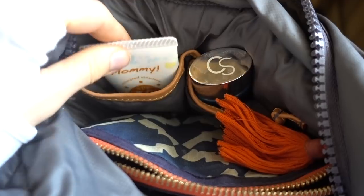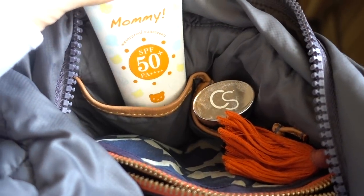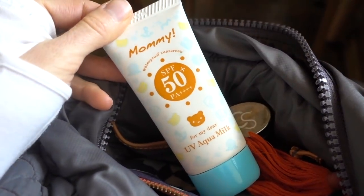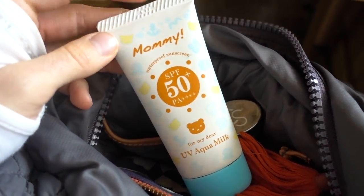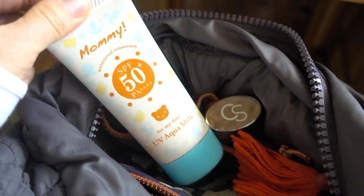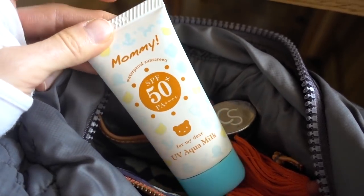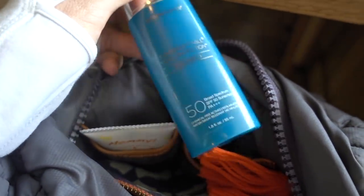What's in my bag? Sunscreen edition. I'm really loving this mommy sunscreen from Japan, the UV Aqua Milk. FYI, this has no alcohol in it. Fragrance free. I think this, along with the Hada Labo, are two of my favorites. And then I have this tinted Colorescience shield that I just put on as well.